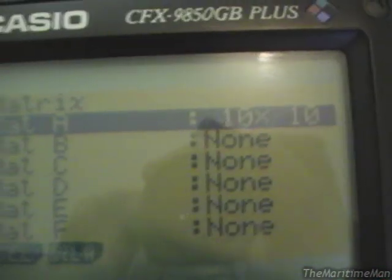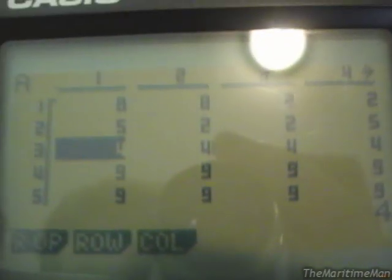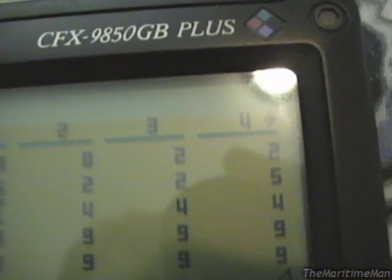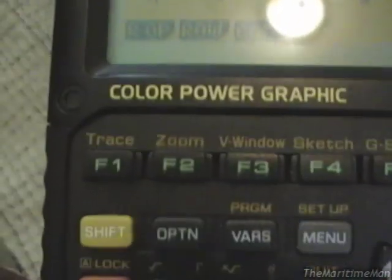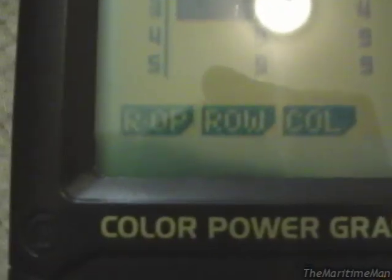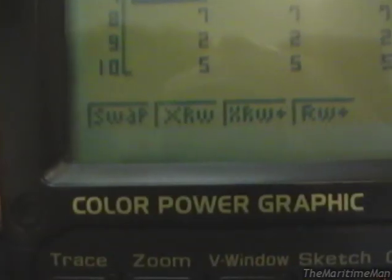Now, I can see I have a 10 by 10 matrix here. I don't know if there's anything in it, so I'll press execute, the blue button here, to display it. And here's what it looks like. And you can see the color display at work here. The numbers are blue, and then the lines separating the data from the headers are green, which is really cool. And also, you have these function keys here, which correspond to these labels on the display, which are also green. So I can scroll through here, see my 10 by 10 matrix, and we can do row operations. We can swap, and then we can do that stuff, which I never had a use for.